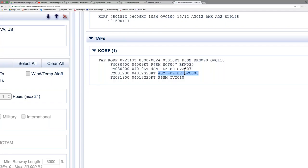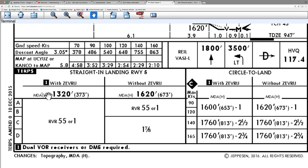So I couldn't have asked for a better example than that. So Garrett, when you're doing these, do you have to physically open every single one of the approaches just to make sure you're getting the right one, or do they kind of have a summary as to what the most restrictive one is when you're plotting these out? Nope, just got to go clicking through. So that's why I like to apply the one nav aid rule first.